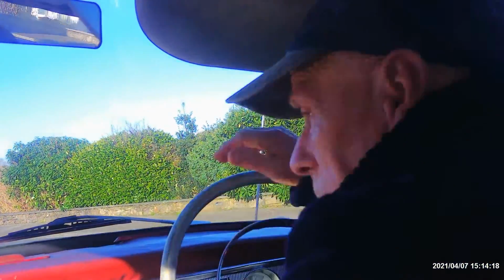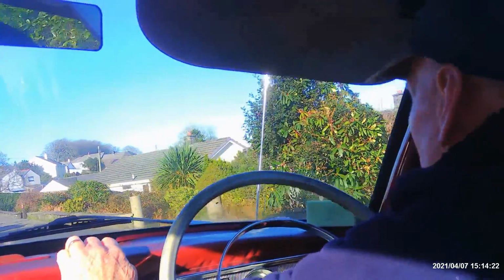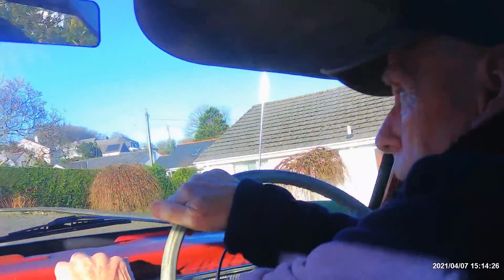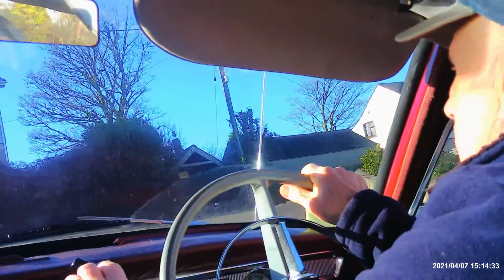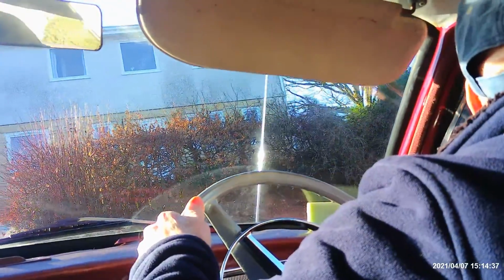Right, we're in the car and we're away. It's a lovely day here down in Cornwall. It's been pretty bad for the last month or two, but at long last we might get a few days of decent weather. So just get around this corner.